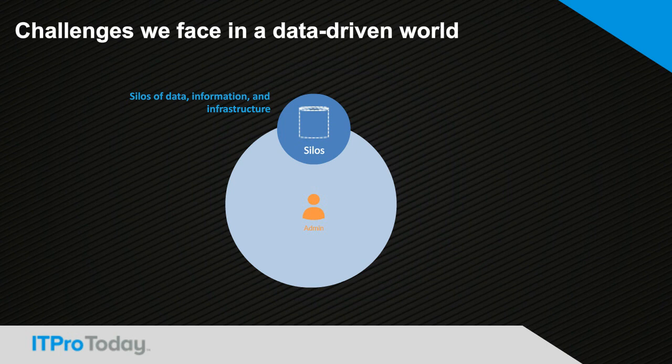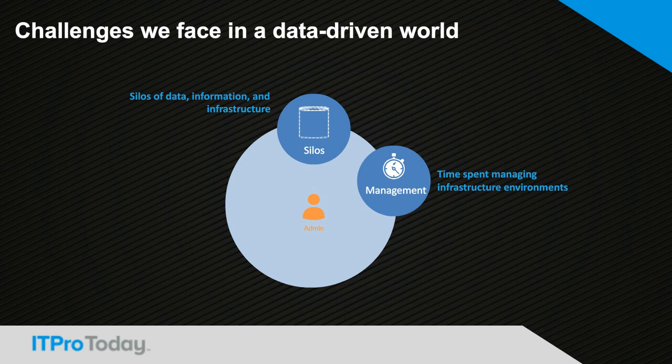And part of the challenge, well, it's management, right? Reactive management around data architecture, time spent managing the actual infrastructure. So you're talking about physical standalone servers, distributed environments. How much time are you actually spending putting out fires rather than actually planting seeds for the business, right? So you need an ecosystem that can support both data functionality as well as simplified management.